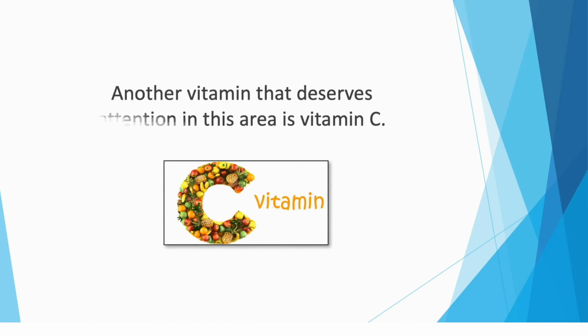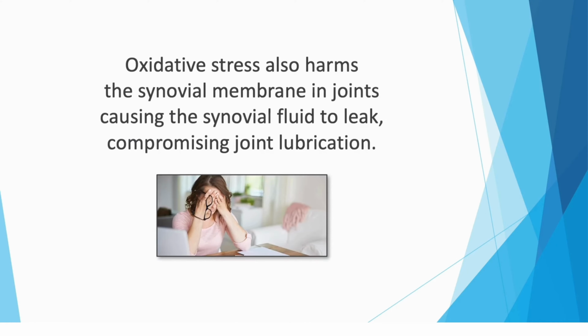Another vitamin that deserves attention in this area is vitamin C. As one of the most powerful antioxidants, it can help prevent oxidative stress in the body. Oxidative stress also harms the synovial membrane in joints, causing the synovial fluid to leak, compromising joint lubrication. Here, vitamin C can provide cushion and lubrication to the area by preventing oxidative damage.